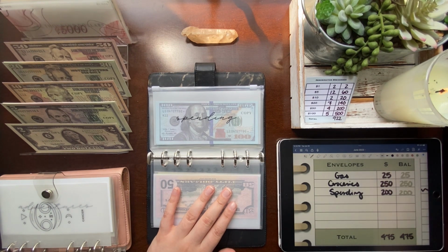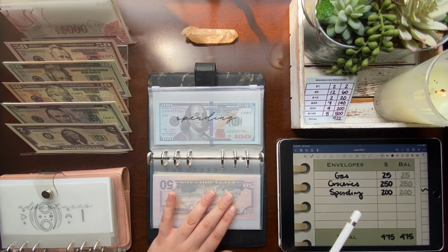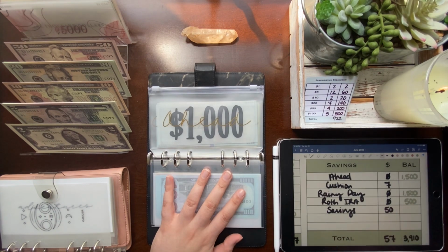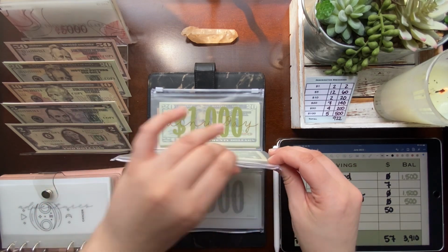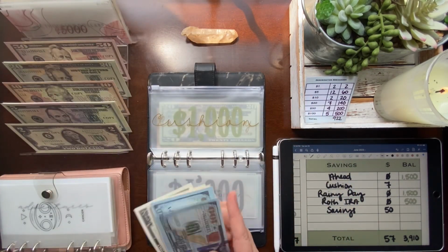And go ahead and watch my last cash unstuffing, or plan to watch my next one, if you want to know kind of what makes up my spending category. All right, moving down to our savings. Ahead is good at its $1,500. That is at its goal for me for right now. Cushion, however, is going to get $7 today.